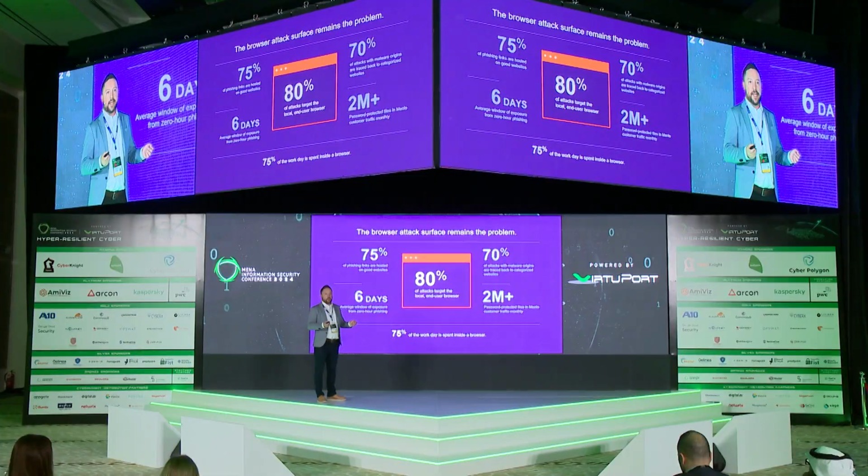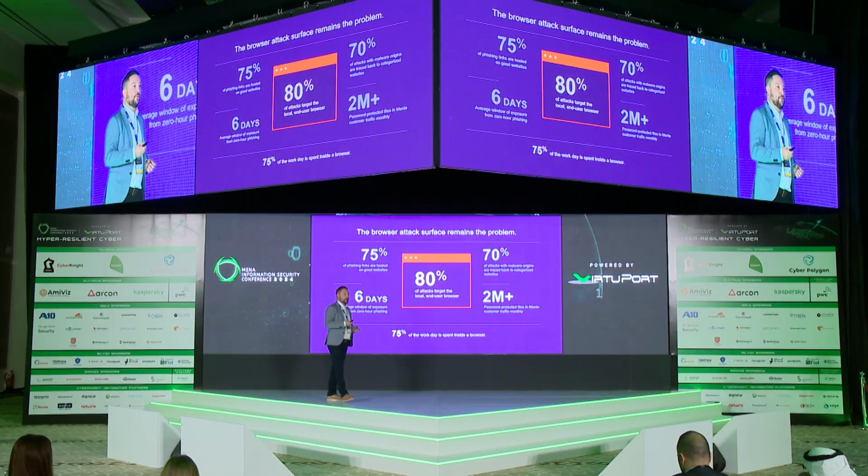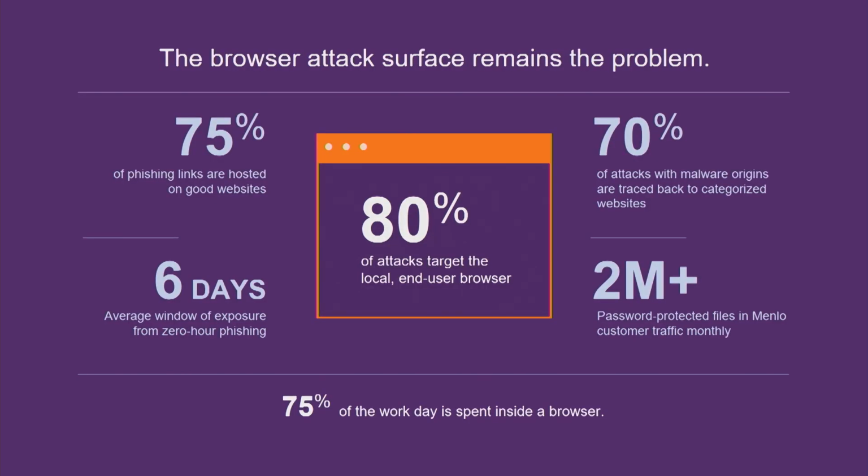For us, the key point is the browser remains the attack surface. If web and email are the doors into your organization, the browser is essentially the lock which the attacker has to pick. Google's come out and helped me out with a number of stats, one in the middle of the page. They came out with one, I think in the beginning of the year, saying something like around 98% of attacks emanate from web and email.